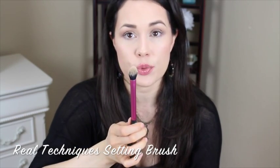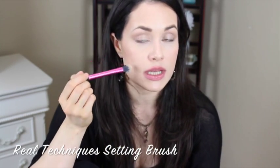All right, my last 2 brushes to show you could easily fit in the face category as well, but you can use them for a lot of things. So one of my favorites is the setting brush from Real Techniques. You can do so much with this brush. You can contour with it, it's awesome.